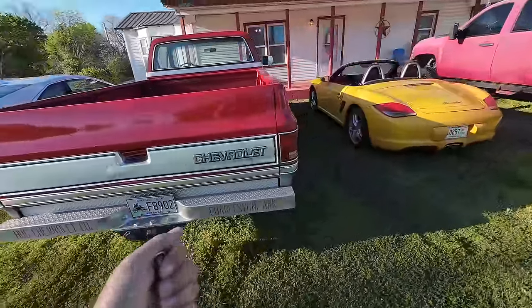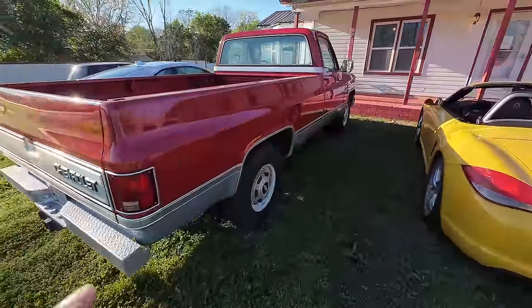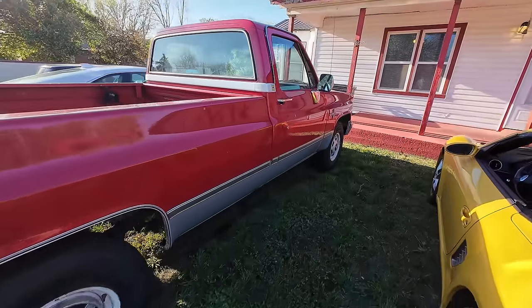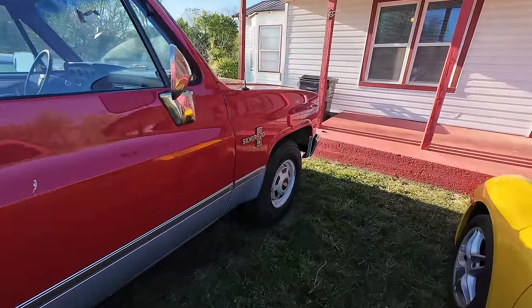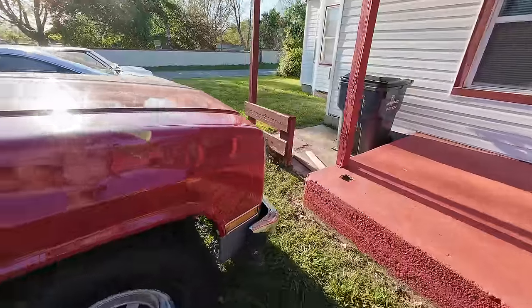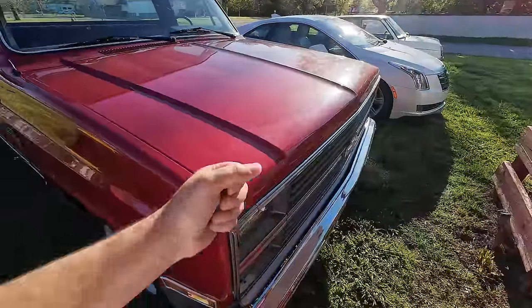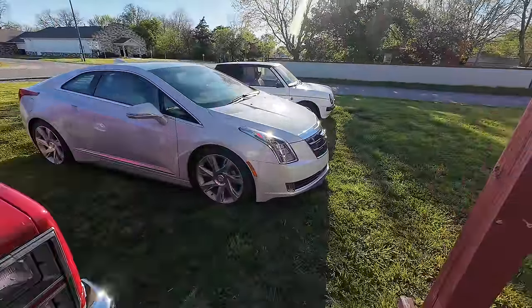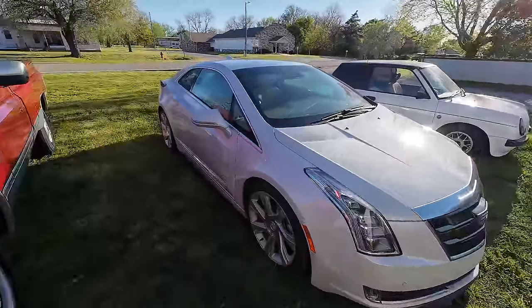I don't know. I really don't know. What I would like to get out of this, though, is at least my money back. If I could get $10,500 out of this truck, I would be okay with this one. So I'm hoping to pretty much get my money back on this one, pretty much get my money back on that one, probably lose a couple grand on that one.